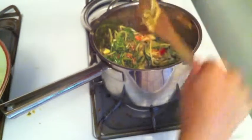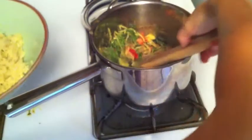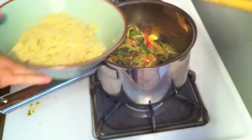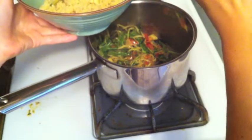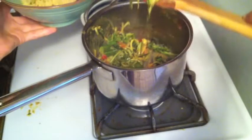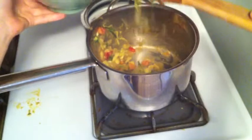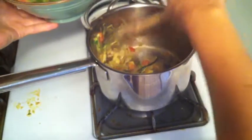And I need a spoon. This is not a spoon. Oh yeah. So good. Why am I cooking so good?